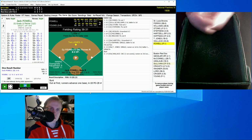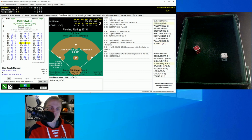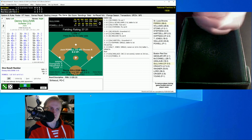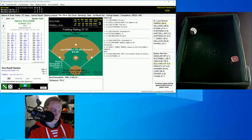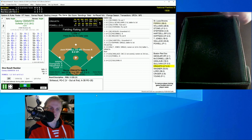So Cy Young, 1.43 ERA and .197 batting average against. That's why you bunt there. Roll for Powell is a 35 for a 13, and there's a strikeout. First one rung up by Young, and we go to the bottom of the second. It will be Denny Sullivan here for the Red Sox. He's hitting 254, and his roll is a 64 for a 13. That's a strikeout. Second recorded by Powell.